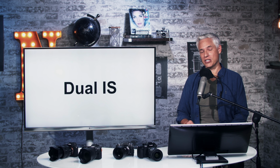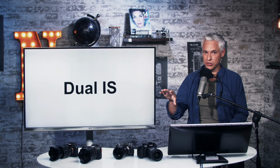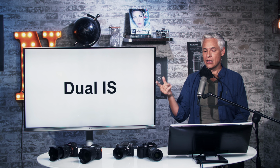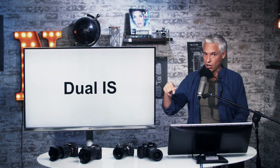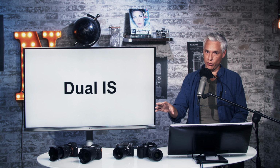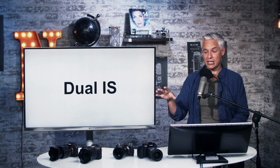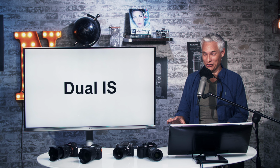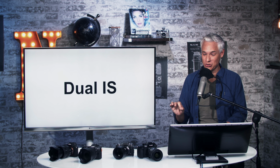Dual image stabilization, which means it will have sensor stabilization, which the Nikon Z7 has, which the A7R III has. But dual means that it will talk to the lens and coordinate the image stabilization. And this works extremely well on the GH5. That means that we can handhold video and have it look like a tripod, genuinely. Like, if you're good at handholding, you can make it look exactly like a tripod.